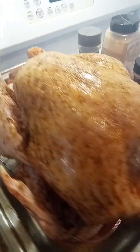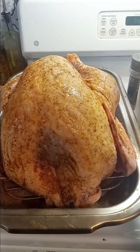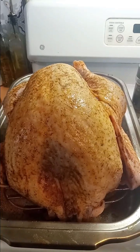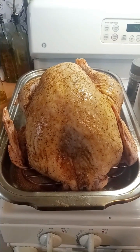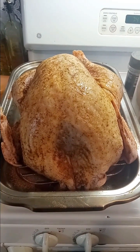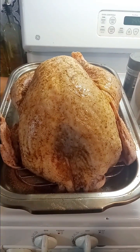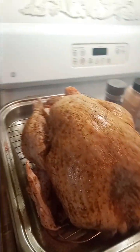Looks pretty good to me. All right, she's ready for the oven. So I'm going to put her in the oven at 325 for 4 hours and 15 minutes. Cover her with foil because I want it to get browned. But if I see that certain parts are getting browned before the time is up, I'll check it after like 2 hours. Then I'll put foil over it and then pop it back in the oven. But for now, I'm going to put her in just like this.